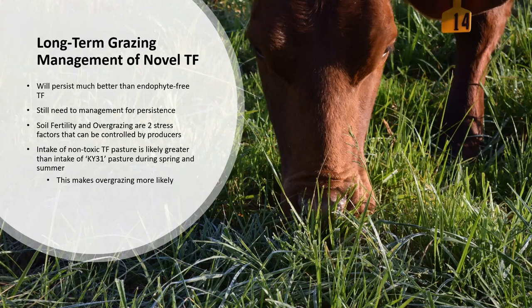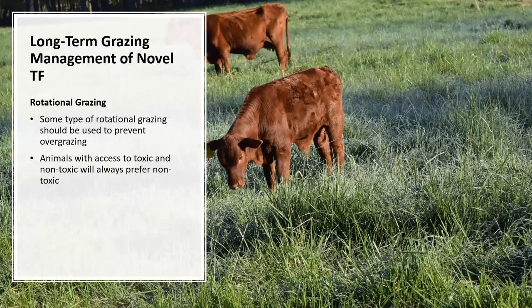So we want to keep an eye on that because they're, again, not going to have any self-limiting factors. So as I mentioned, rotational grazing is the best way to manage our tall fescue stands or any pasture for that matter. Some type of rotational grazing should be used. It doesn't have to be management intensive. We don't need to be moving animals even once a week. Just moving them every 2 weeks or every 4 weeks through different paddocks will make things better and allow pastures to rest.